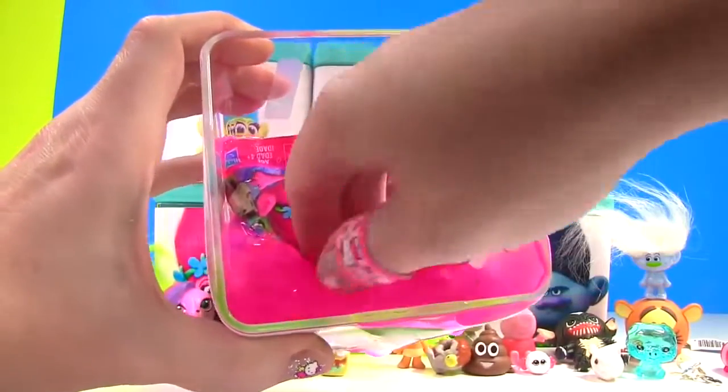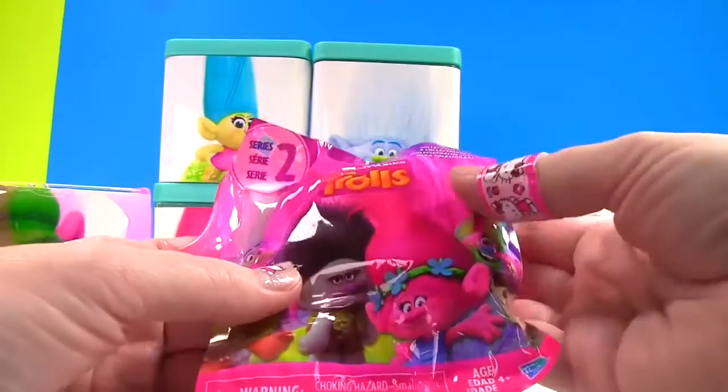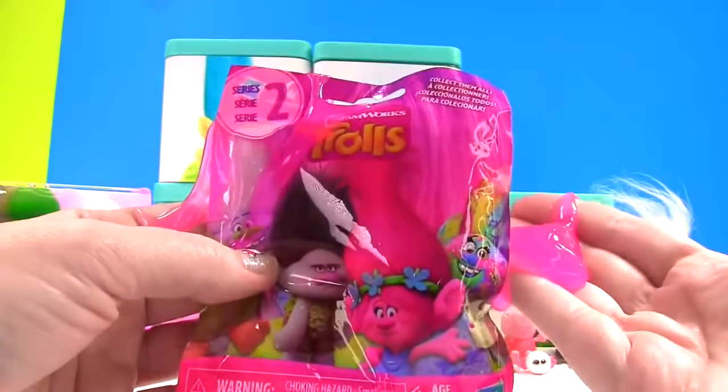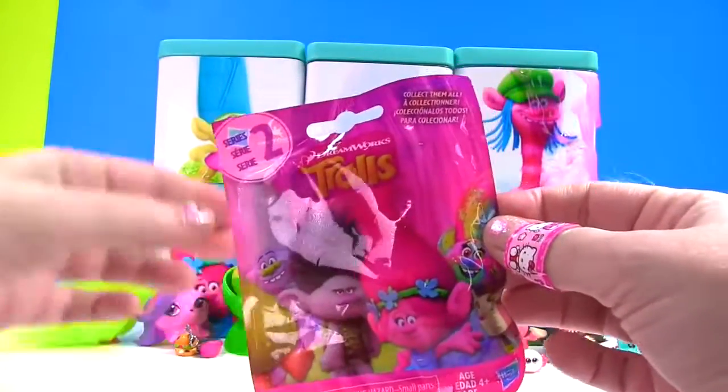Okay, there's something way down deep in the slime. What is it? Let's dig through the slime. Oh, grab some of it out. Yuck. It's a very slimy Trolls blind bag. Time to see who our last troll of the day is.